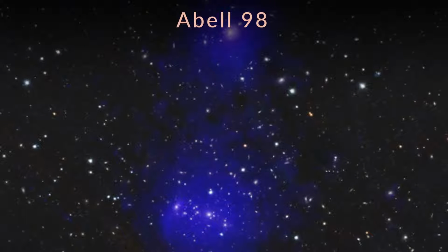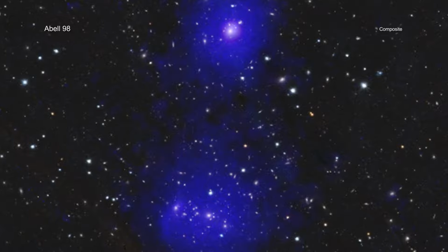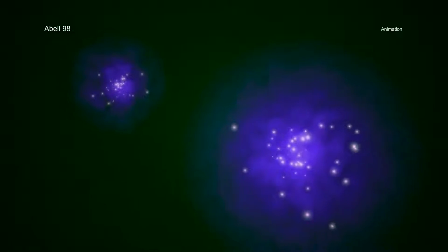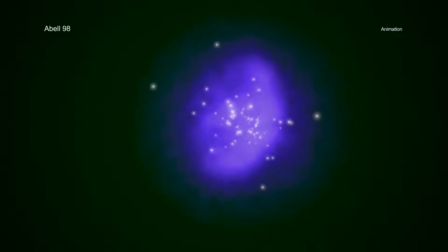Abell 98. Astronomers taking inventory of the material in the local universe keep coming up short. A new result from NASA's Chandra X-ray Observatory about a system of colliding galaxy clusters may help explain this shortfall.